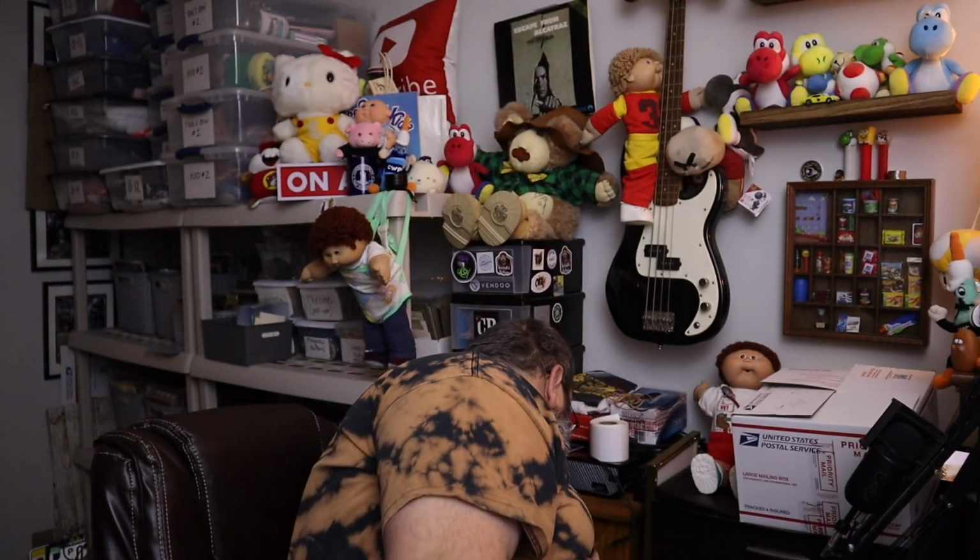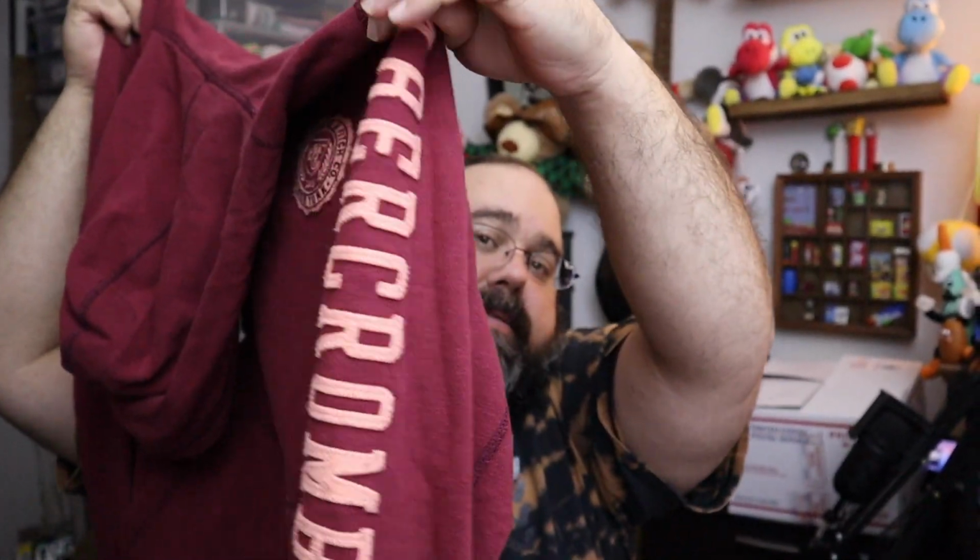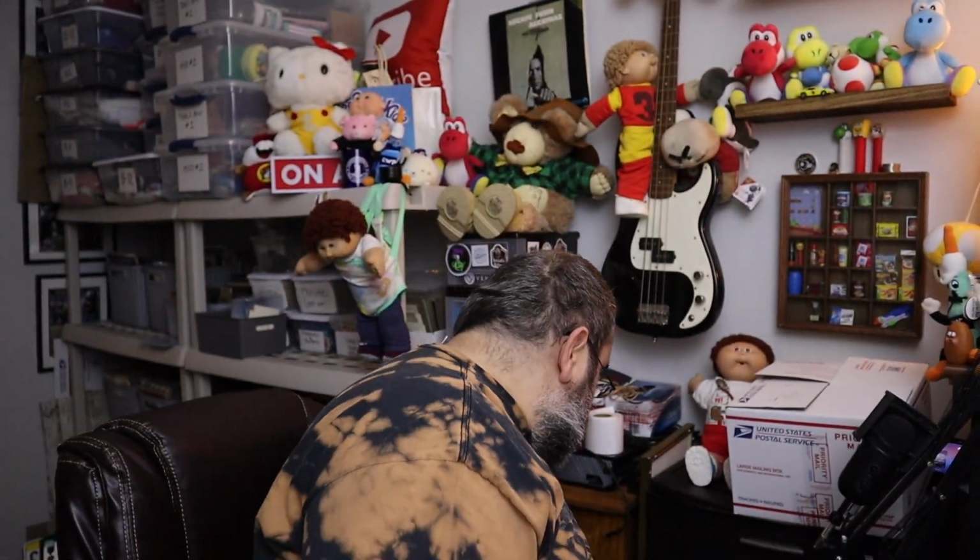And then, last of Mercari. I know, Mercari, coming alive. We sold this Abercrombie and Fitch hoodie right here. It says it on the sleeve, and then it's got the old logo on it. $20 plus shipping for that.